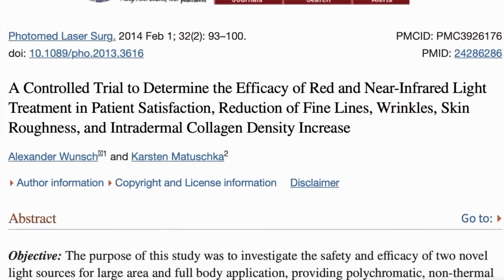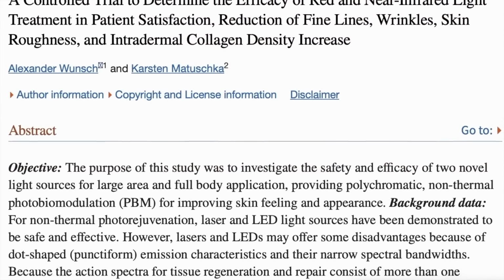There are quite a few different colors and with that wavelength of LED, but the most frequently used and the most researched are blue, red, and near-infrared. And studies suggest that a wavelength of around 420 nanometers for blue light, in the mid-600 nanometers for red light, and mid-800 nanometers for infrared light are most beneficial.